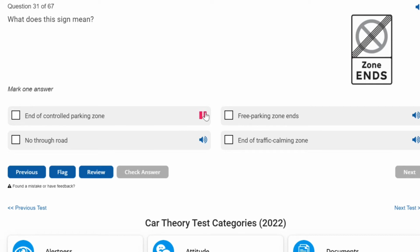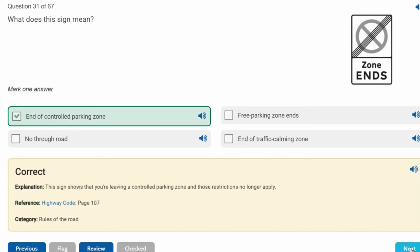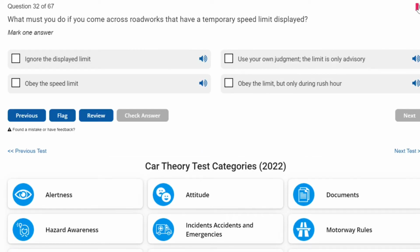What must you do if you come across roadworks that have a temporary speed limit displayed? Ignore the displayed limit. Obey the speed limit. Use your own judgment. Obey the limit, but only during rush hour.